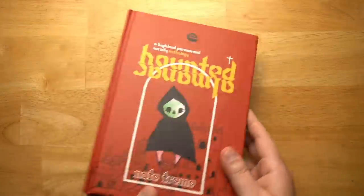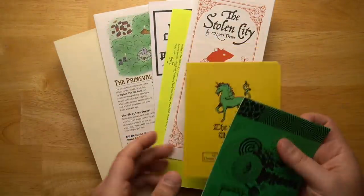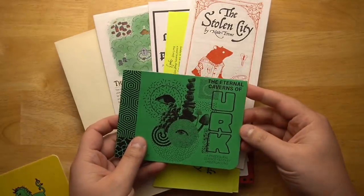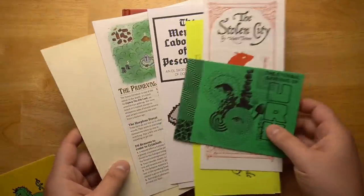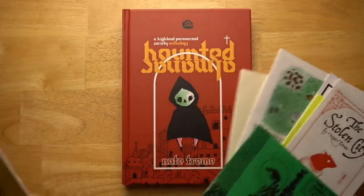And this is basically full of tons of little adventures, little bite-sized pieces of RPGs, little systems, one-page dungeons, things like that. Over the last couple years, I've actually received quite a few of these little pieces. We have like the Moldy Unicorn. It's a short little location here. The Eternal Caverns of Urk, a little underground adventure, stuff like this. But there's really no good way for me to review each of these individually. So I was really happy to see them all compiled into one book, which makes for a better review.